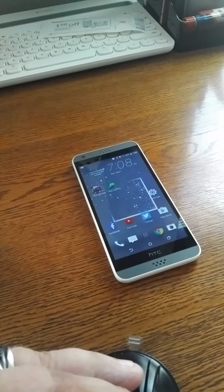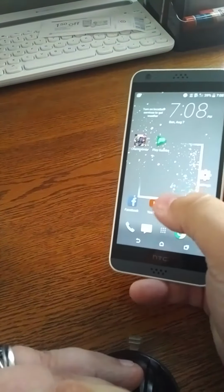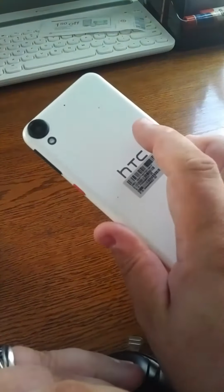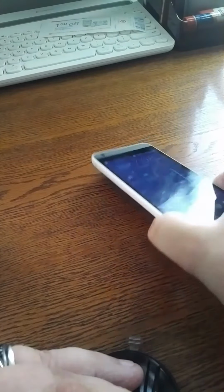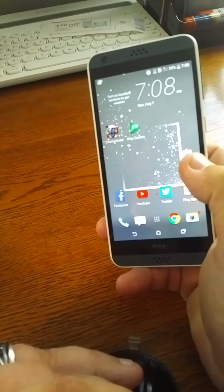I'm actually kind of sad about it, because HTC makes pretty solid devices. I had the Evo 4G back in the day, and even that was still a decently solid device back then. I want to get my hands on the HTC 10 and play with that bad boy, but I doubt that's going to happen. But overall, I would pass on this, guys.